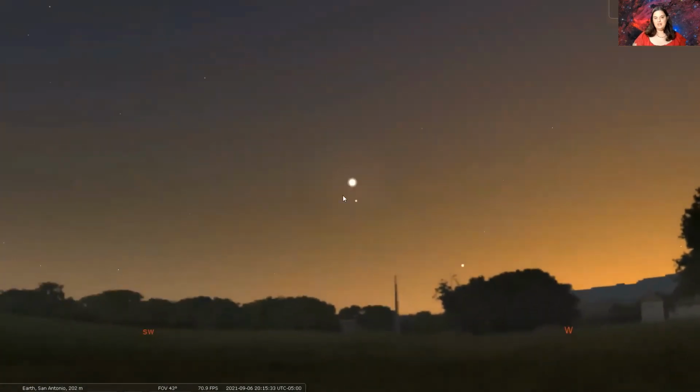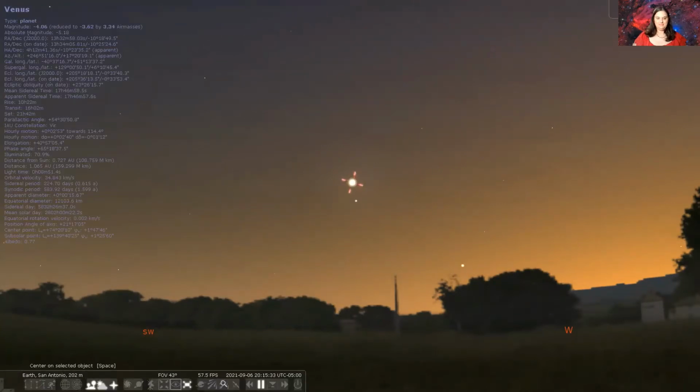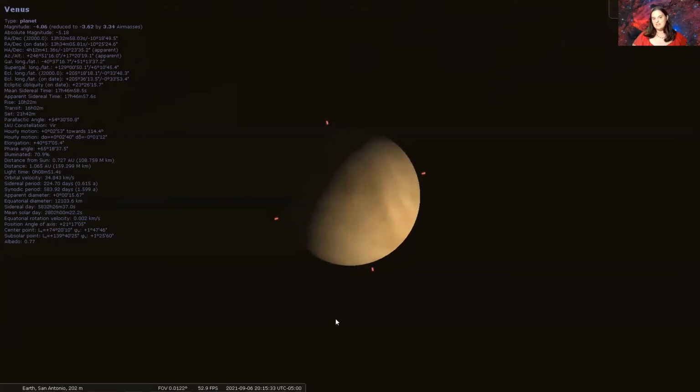All right, let's check out Venus. The other little third star is actually indeed a star. That's the star Spica. So you have Mercury, Spica, and Venus. If you had a pair of binoculars or a small telescope and you were to look at the planet Mercury, you'll notice it looks like an oblong sphere, but it's very bright in the telescope. Up close and personal, we see some unique details of Venus.